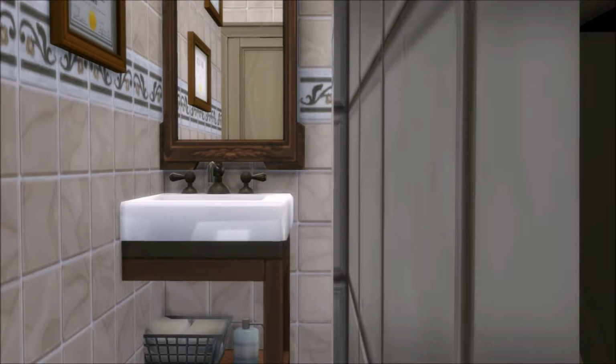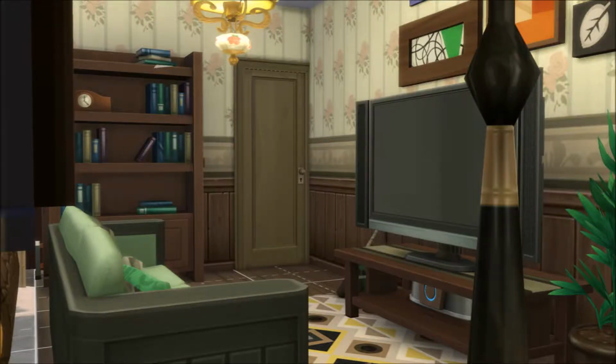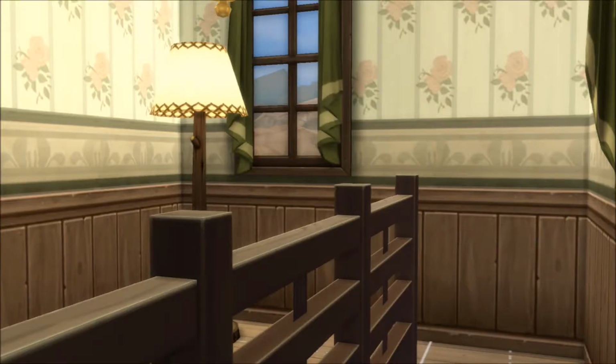This is the only real view I could get at the downstairs bathroom because it's so small. I think it's nice. And then this is the view of the sitting room, that lovely light. It just looks really charming, I think. And again, the view backwards, showing the bookcase, sofa, TV, the music box under the TV. There's a set of stairs going up to the upper floor.